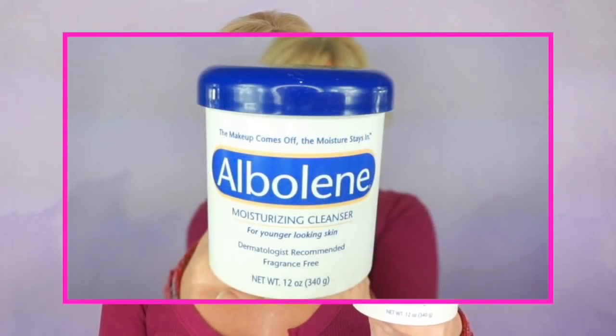Another all-time favorite of mine is also dermatologist recommended, and this one is fragrance-free. It's by Albolene, and this is their moisturizing cleanser. This kind of has a more Vaseline type of feel, but the way that I remove my makeup with a warm washcloth, it really doesn't require a second cleansing for myself, and this does a great job at removing eye makeup as well.